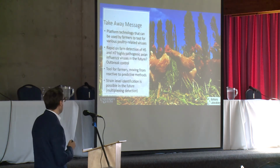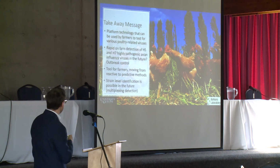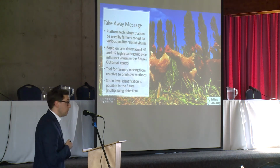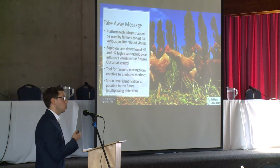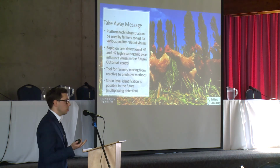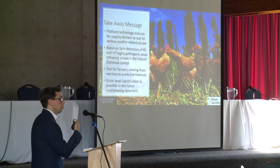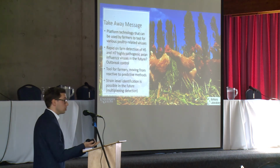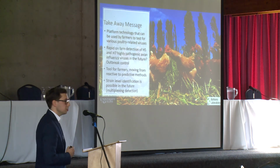Rapid on-farm detection of H5 and H7 of highly pathogenic influenza viruses could be done in the future, which would be outbreak control. And it's a tool for farmers moving from reactive to predictive methods. And lastly, a strain level identification is possible in the future using multiplexing. So basically, if a farmer gets sick, they go to the doctor. The doctor can then use this device to see whether or not it's avian borne illness or human flu. And that's the takeaway message from my presentation. Thank you very much.